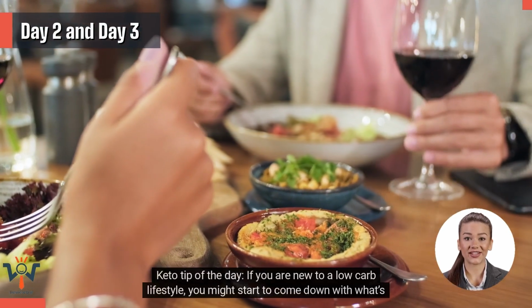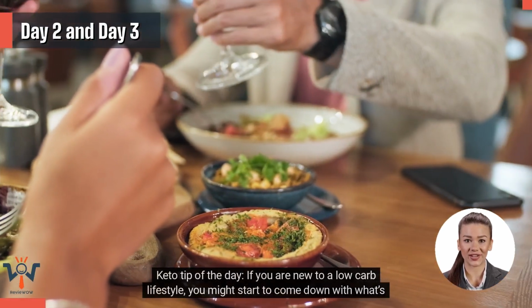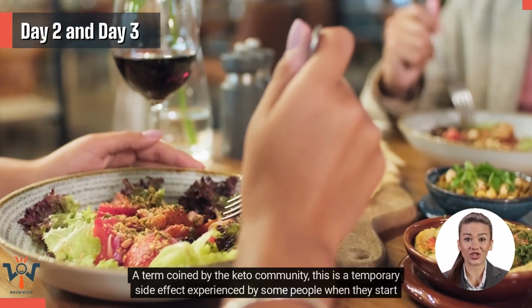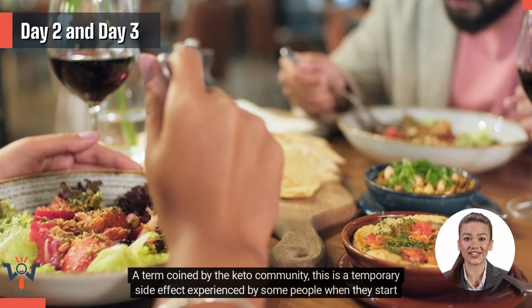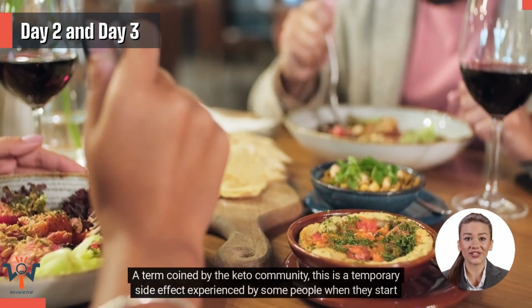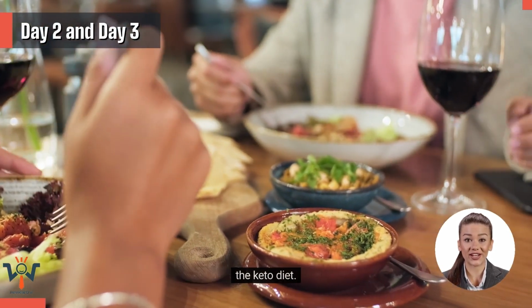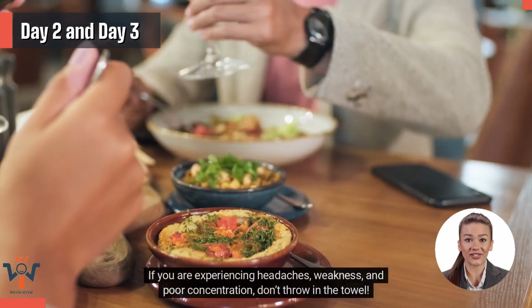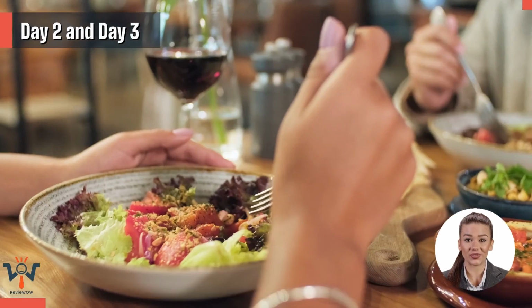Keto tip of the day. If you are new to a low-carb lifestyle, you might start to come down with what's known as the keto flu. A term coined by the keto community, this is a temporary side effect experienced by some people when they start the keto diet. If you are experiencing headaches, weakness, and poor concentration, don't throw in the towel.